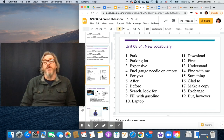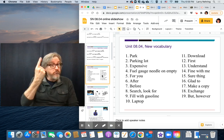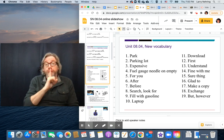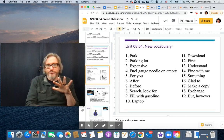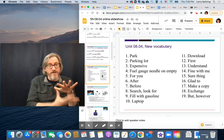Anyway, first, we talked about this already. That understand. I have to do that, right? Fine with me. Sure thing. Happy to, glad to. Copy. We did this way back in ASL 1. Copy me. It's like make a photocopy.